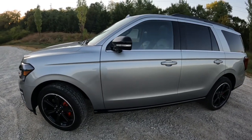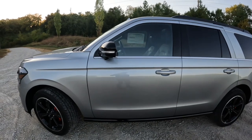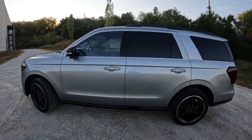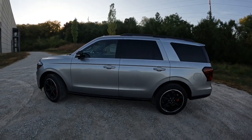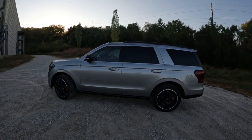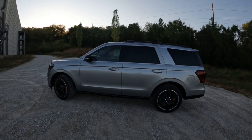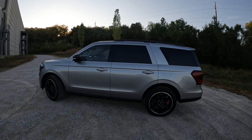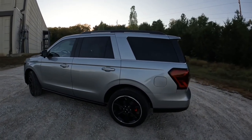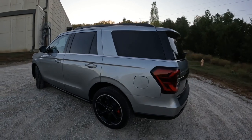You can see the cameras in the rear view mirror, so you've got a full 360-degree camera, so you can see the whole Expedition here. This is not the Expedition Max, this is just the regular length Expedition, and I really dig how this thing looks. It looks aggressive but not over the top.